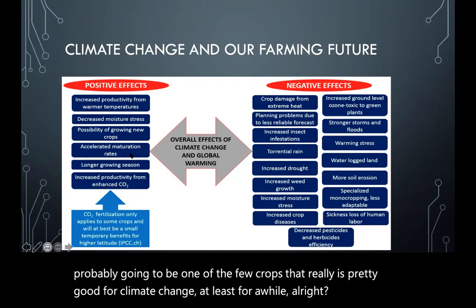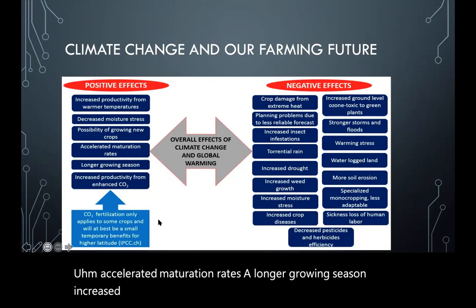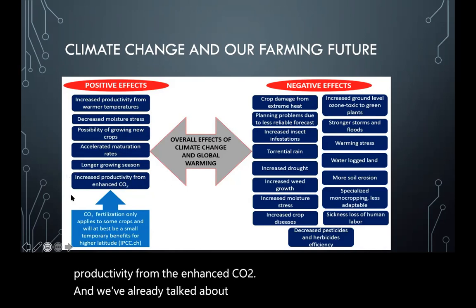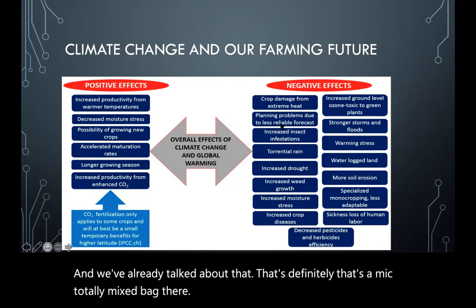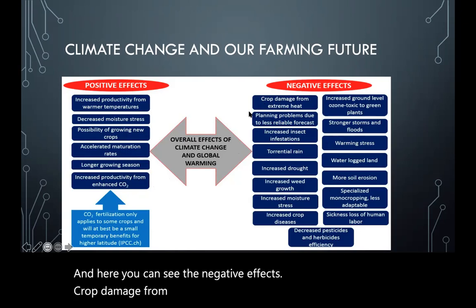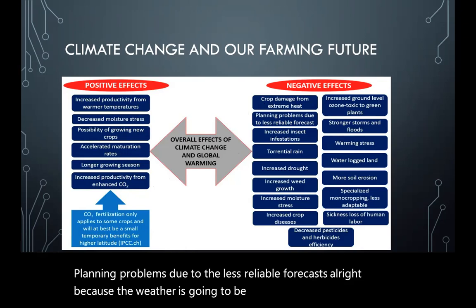Accelerated maturation rates, a longer growing season, increased productivity from the enhanced CO2. I've already talked about that. That's definitely a totally mixed bag. And here you can see the negative effects. Crop damage from extreme heat. Planting problems due to less reliable forecasts, because the weather is going to be more unpredictable and more erratic and more extreme.